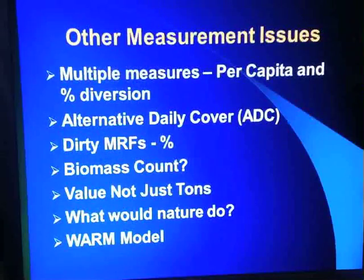Other measurement issues are looking at per capita for communities, per product for businesses, and whether different things should count, such as dirty MRFs. In California, a new state law, AB 341, said if you send materials to a dirty MRF, which is a material recovery facility that takes mixed solid waste that the business or community has not sorted themselves, and they sort it in a sort line, that dirty MRF will only count towards the new state mandate in California if it accomplishes the same level of diversion as a source separation system.